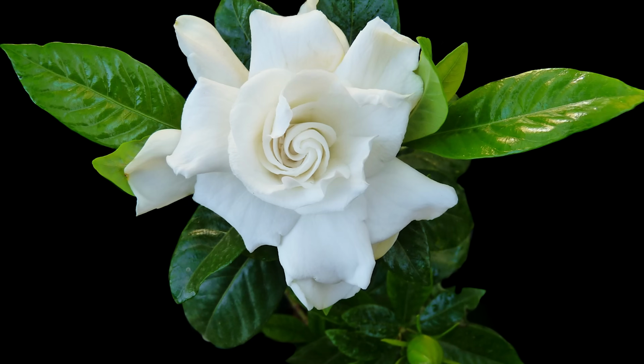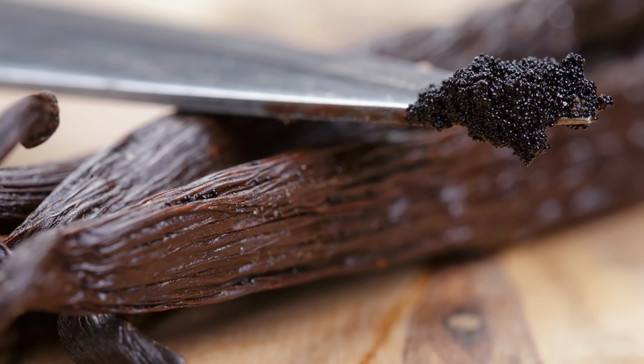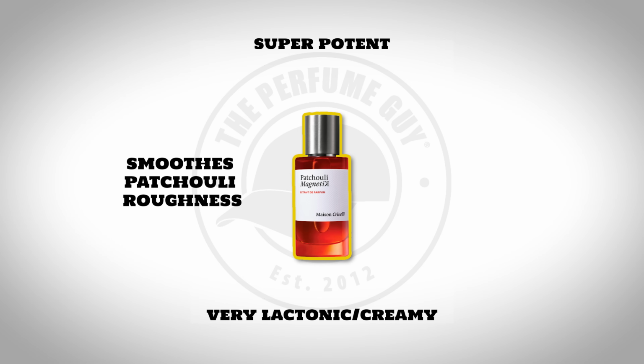I haven't worn it for a while. On one day, I got 2 compliments from 2 different people. It's just amazing because it's so strong. It projects so much. But it is gardenia, patchouli, sandalwood, benzoin, white peaches, vanilla, leather. So super potent. It's very, very lactonic and creamy, and it smooths out the patchouli's rough edges.